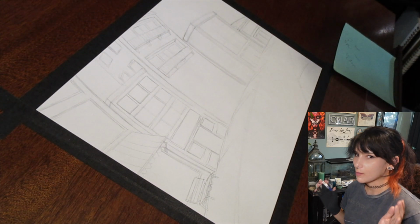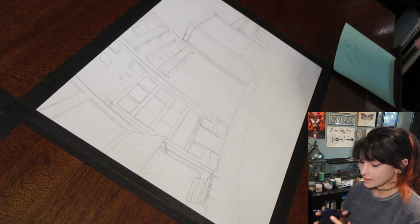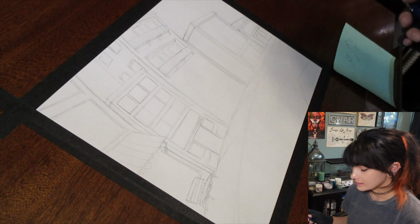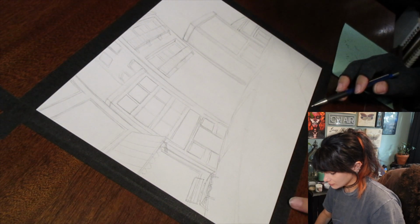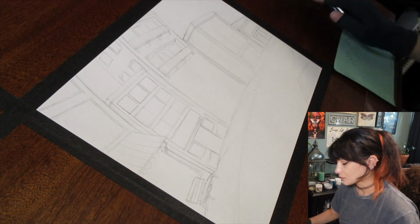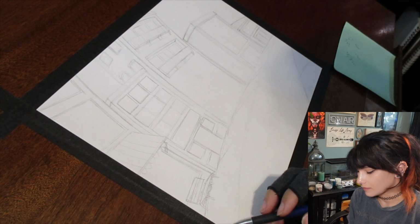And I said earlier, I want to be really careful with making sure that it's nice and big enough to be able to see the characters inside the bus. So I kind of want to just move this sidewalk over a little bit, give it a little more street room. Maybe do the same on this side.